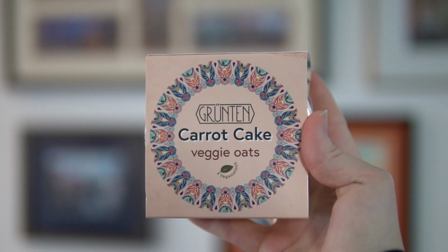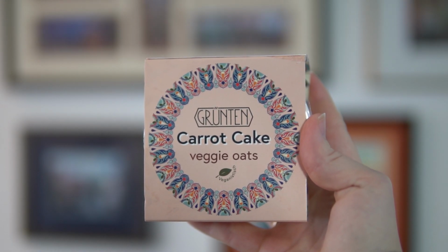If you can order online, I'll let you know, and if you can buy them in stores, I'll let you know that as well. This is veggie oats. So think overnight oats, but it supplies you 40% of your vegetables for the day. Crazy. And they come in 3 different cake flavors. This one is carrot cake, and it's this little container. And I love the design on the front. I know, I'm a sucker for design. I think it's gorgeous.